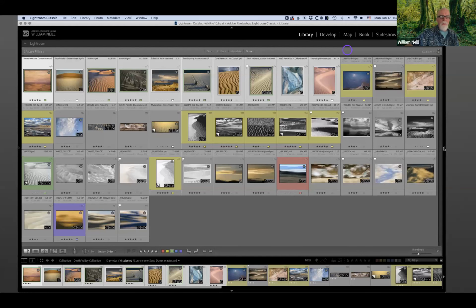Here are some sample Lightroom screenshots to illustrate my basic approach using a selection of Death Valley photographs. The first step is to gather potential images. So I dive into my catalog, I search my library folders, often by ratings or keywords. And then my initial grouping here includes many candidates. And I group them in subsets. So I start wide and then I start narrowing down.